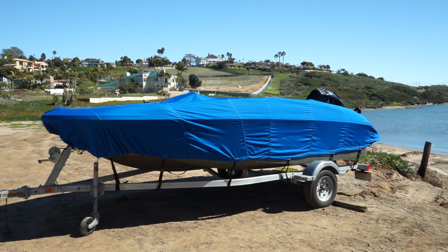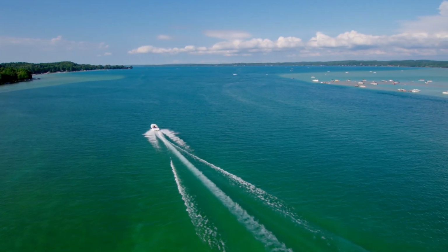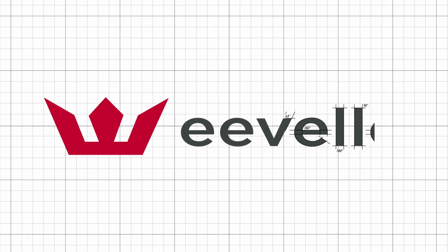Windstorm Elite Deck Boat Covers are high-performance, full-featured covers made with Sunflair marine-grade fabric, designed to provide years of quality protection. Eevelle, quality and performance by design.